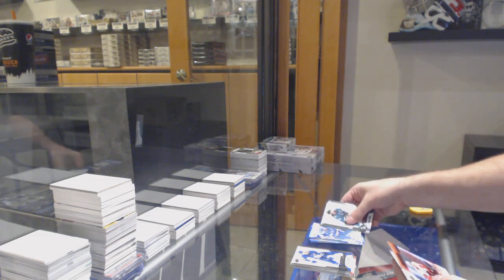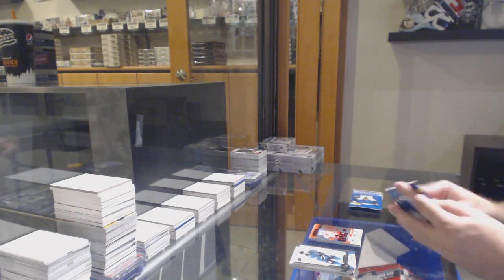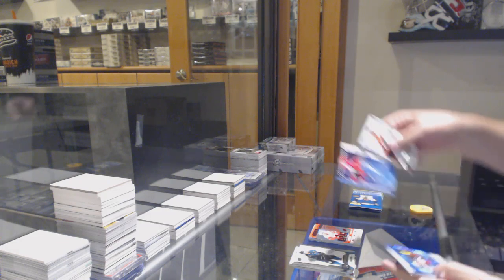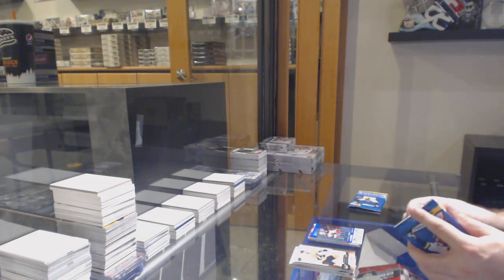Star of the night of Ryan O'Reilly for the Blues. 99 Hirose red ticket for the Red Wings. Rookie signs of Kirby Dach for the Hawks. 9.99 for the Blue Jackets of Vladislav Gavrikov.